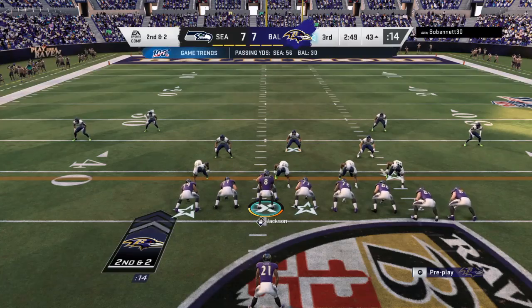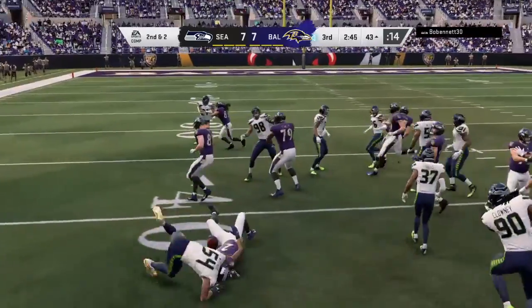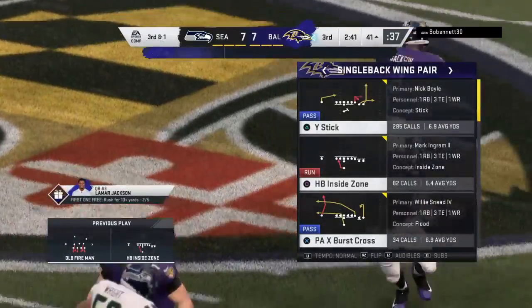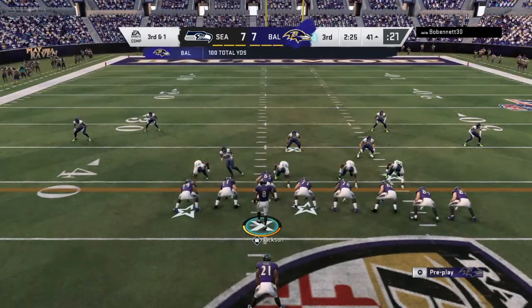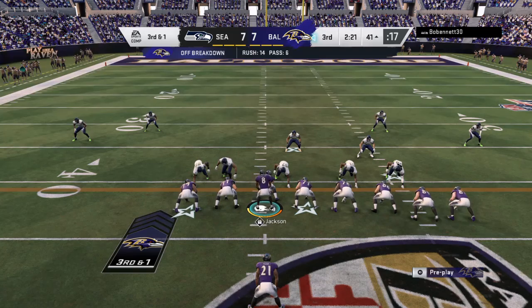At the 43-yard line. A 10th carry here for Mark Ingram. And very little there. He might have gotten a yard. Yeah, I think he got a yard to the 41. This is 3rd and 1. Very likely 4-down territory, even if they don't get it, though.